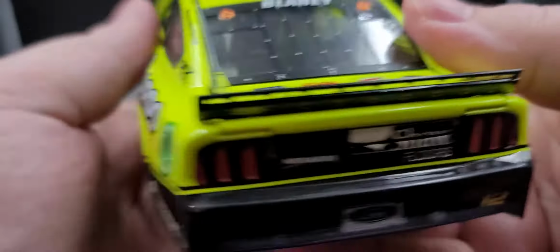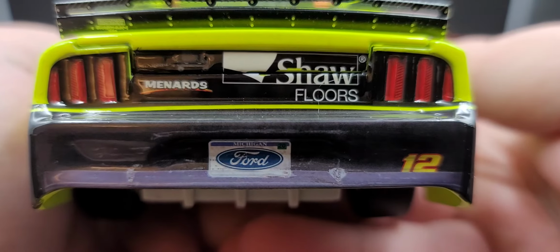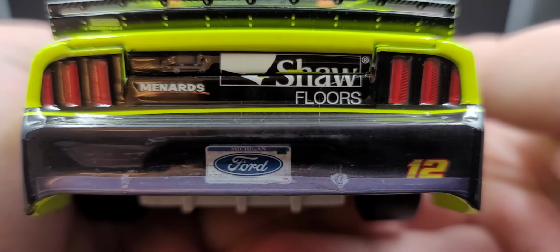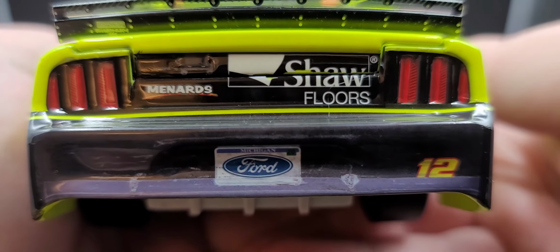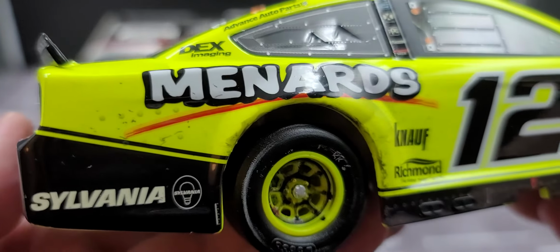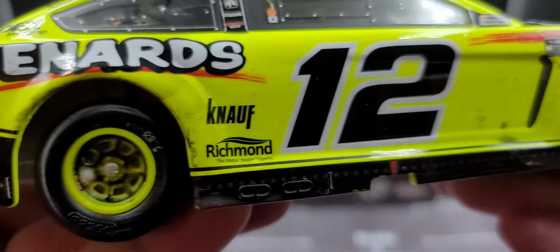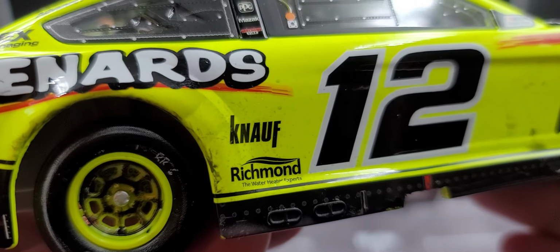So we got that. Back here in the TV panel, we have Shaw Floors, Menards, got some scrapes and scuffs from the bump drafting on the rear bumper, along with the number 12. Got the 2020 Ford license plate. Right side of the car, we have some more tire rubber and a few scrapes. Of course, the Goodyear is worn off on these tires from where he punted Erik Jones out of the way to win.